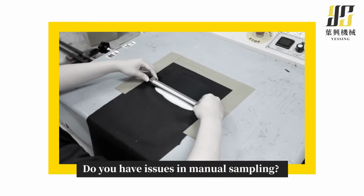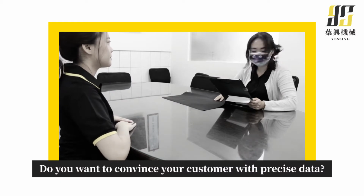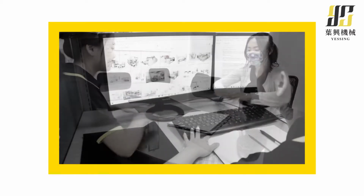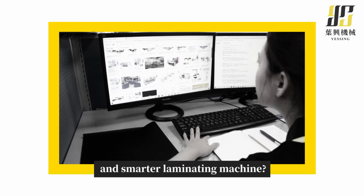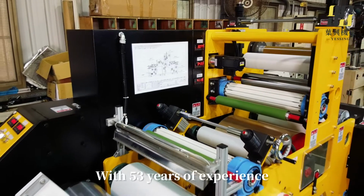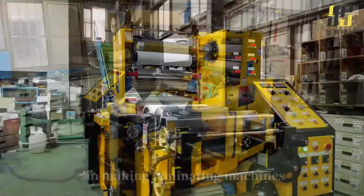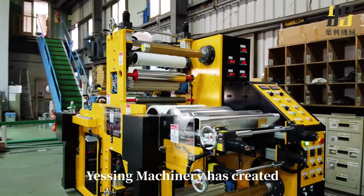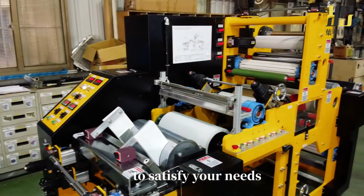Do you have issues in manual sampling? Do you want to convince your customer with precise data? Are you looking for an automatic and smarter laminating machine? With 53 years of experience in making laminating machines, 葉興 Machinery has created a PUR-X laminating machine to satisfy your need.